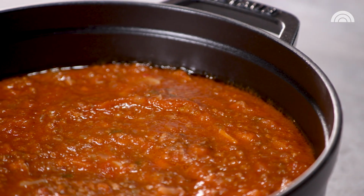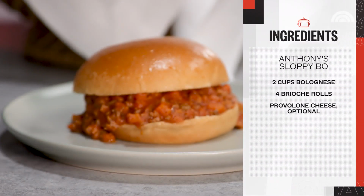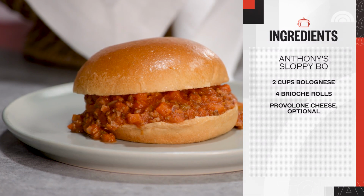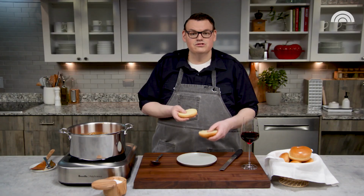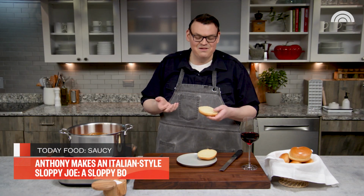This bolognese is delicious on its own, and I honestly can sit here with a spoon and just eat it like that. If it was dinner time, I would cook some pappardelle and serve it with that, but because it's lunchtime, I'm going to make a sloppy bow. All you need is some really good bread. This is brioche roll. It's nice and soft, and I'm looking for something soft because I want all of the sauce to kind of soak into the bread and make it sloppy.